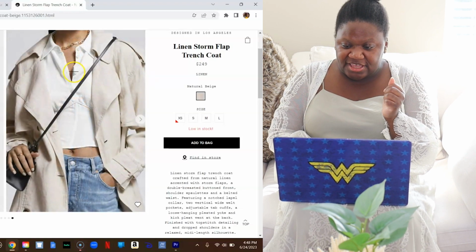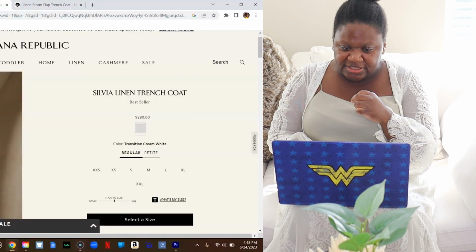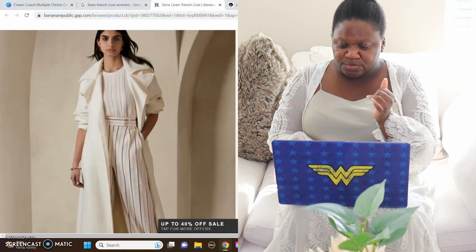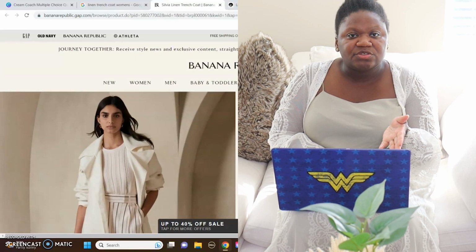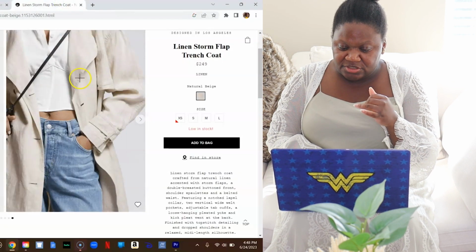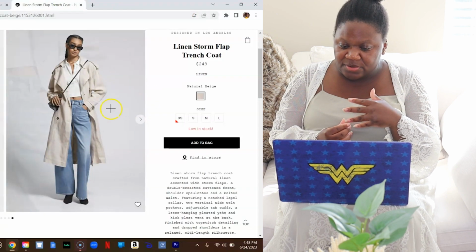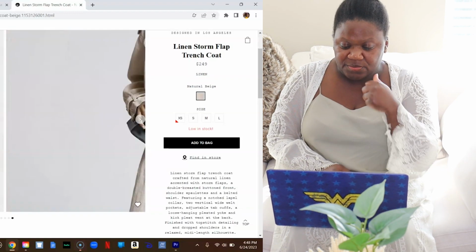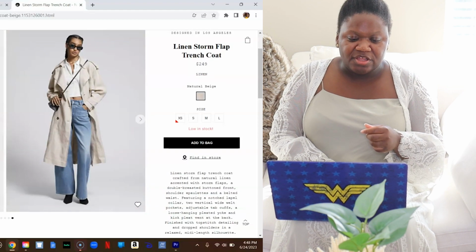Now I will say the End of the Stories trench coat looks more wrinkled than the Banana Republic trench coat. The Banana Republic trench coat is more creamy. It looks like it would match our End of the Stories pants more than the Madewell pants. And this End of the Stories one is a natural beige. It looks like it would fit those pants more. So that's the two options that we have for our trench coat.